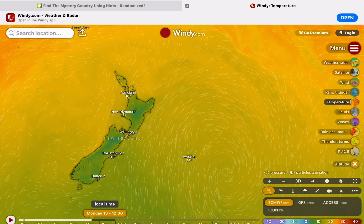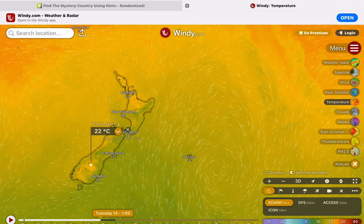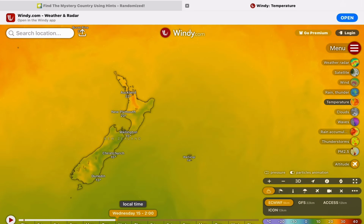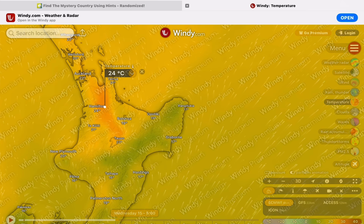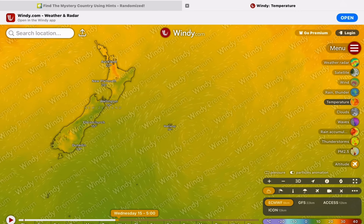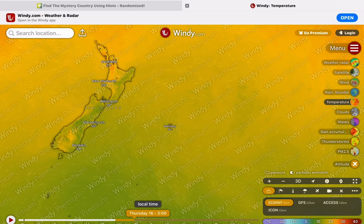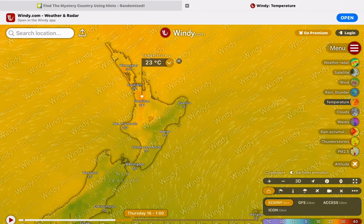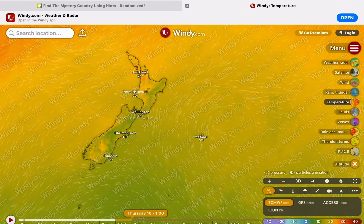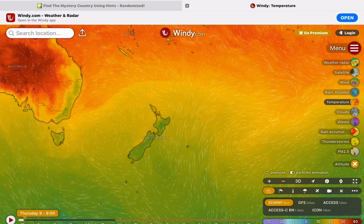So be aware, the next night is still coldest in the mountains, and on Tuesday the 14th some warmer spots in the afternoon in the south and the north. On the 15th it shows almost 24 degrees in some spots in the north, some 22 in Auckland, some 14 degrees on the island there. So stay safe. Now the 16th still shows some 23 degrees, some 24 degrees. So be aware of those areas.